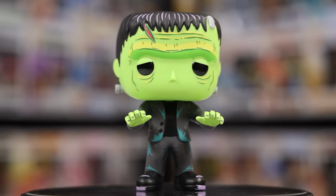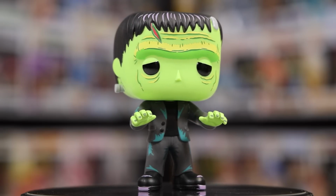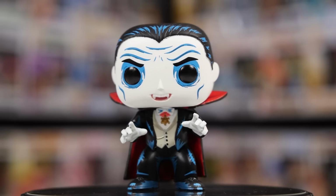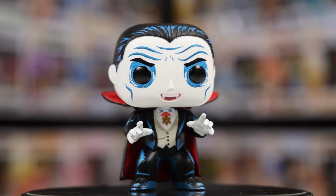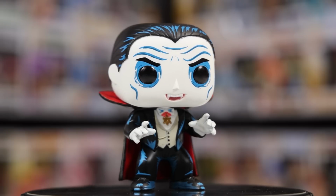And I'm not complaining because I really do like the original molds. I think they still hold up, so it doesn't really bother me that much. And now, taking a look at Dracula here, this is just a really, really great one. I like the way they did this too, and I don't even know what you would kind of call the way they painted them.